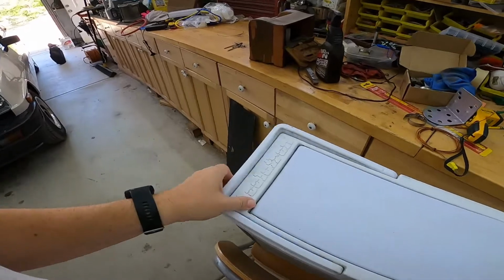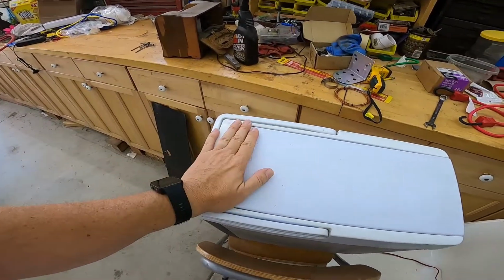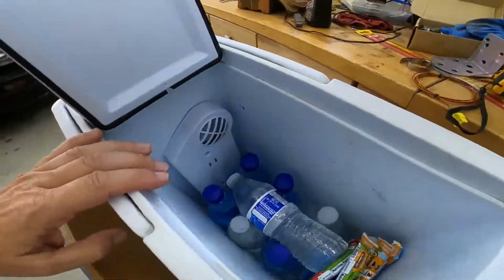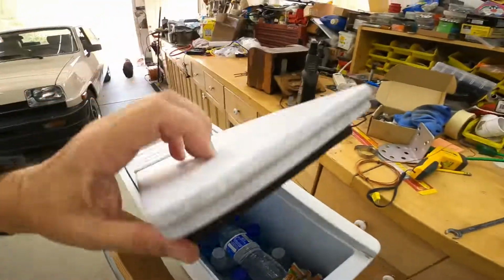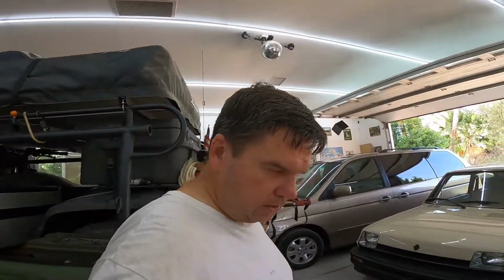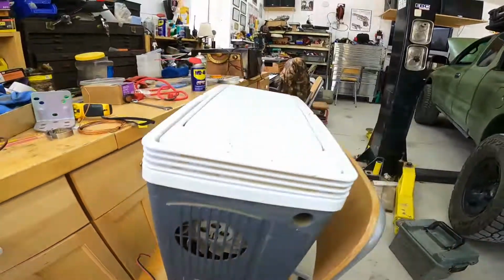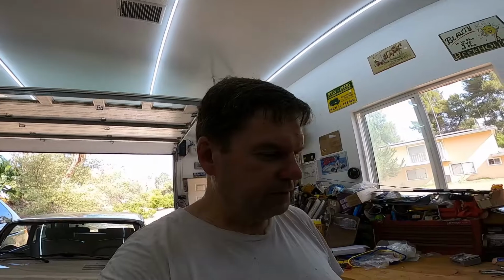This is from the early 2000s, probably 20 years old. It's 12 volt, and it's got a little fan in it. It works like a reverse thermocouple. You apply power to it one way, and it gets cold on one side, hot on the other, and you can reverse polarity, and it'll actually heat up inside the cooler to keep it warm. It's got a little fan on the outside for the outer fins.